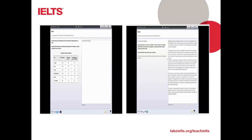Here again, we have 2 screenshots of the 2 tasks. The left-hand side is task 1. As you can see, it's a table, and the text box where the answer must be typed in is on the right-hand side. At the bottom of that box, I'm not sure you can see, but the word count can be seen there. On the right-hand side is writing task 2. The question is on the left, and the answer is typed into the box on the right-hand side. Again, the word count can be seen at the bottom of the box.